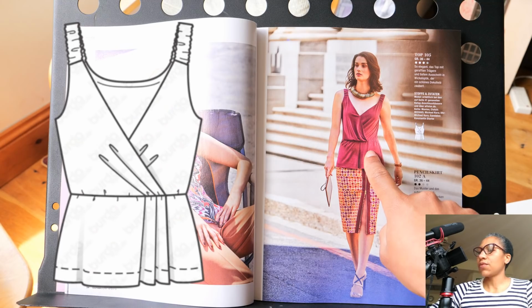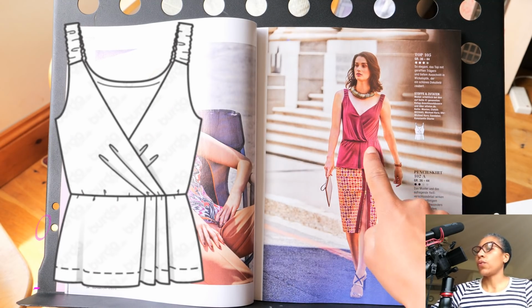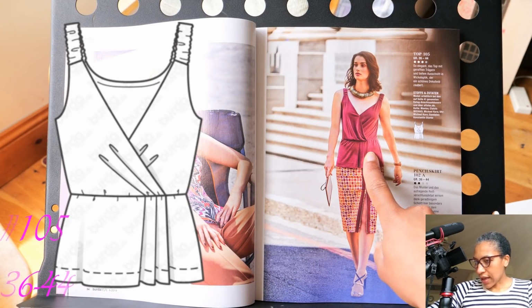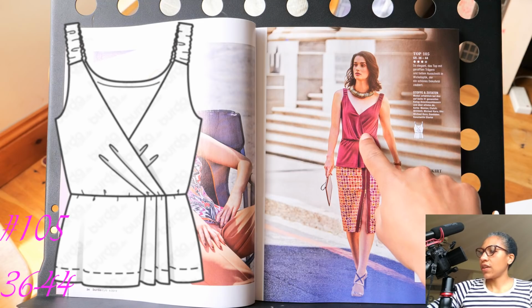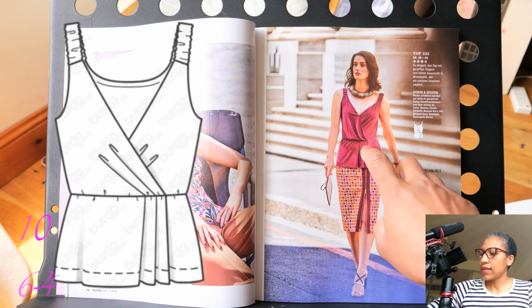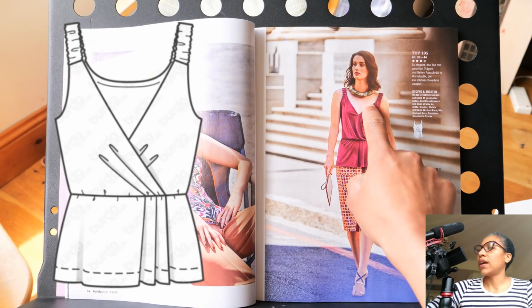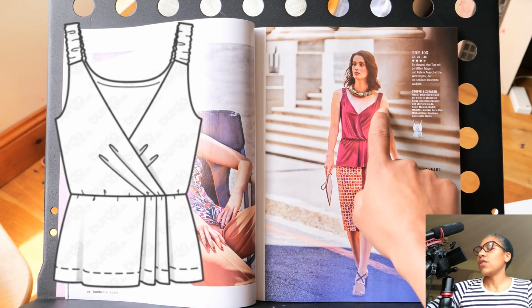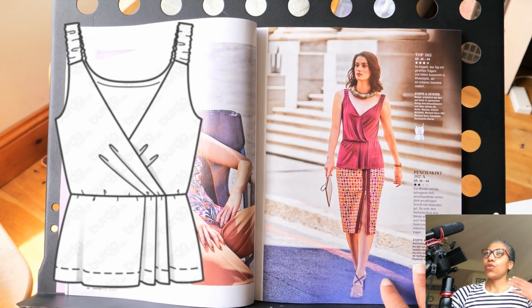It kind of looks like it's a wrap thingy, but you don't actually wrap it over you when you wear it. It's all sewn up. And it looks like this part here is tacked together because you can kind of see the drag lines, but it's still a really cute top. And I like how thick the straps are, because then that means that you can wear this with a bra and hide your straps if it bothers you to show your bra straps.